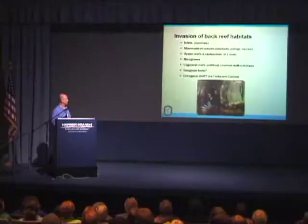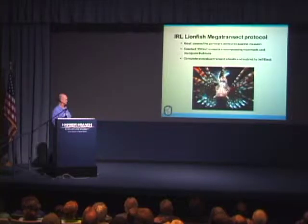And we're very curious to know, are they settling within these back reef habitats as larvae, growing to a juvenile or adult stage, and then moving offshore? That happened in the Turks and Caicos. It doesn't seem to be happening in most other places, and I suspect that's not how it's happening here. But that's just one of many research questions that we have.